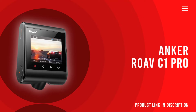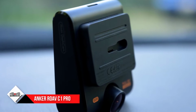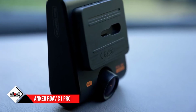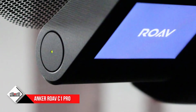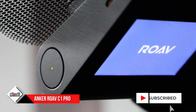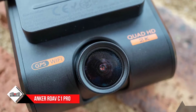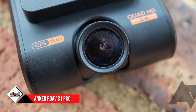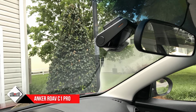Number 3. Anker Roav C1 Pro Dash Cam. For an amazing dash cam for the money, Anker Roav C1 Dash Cam is one of the best choices for dash cam users. It provides some extremely amazing features at such a reasonable price. It is super easy to install and use. Nevertheless, this camera is placed on the windscreen using an adhesive which is a bit tough to remove. So, it is necessary to finalize the spot while placing it to avoid inconvenience. Once the camera is installed, the angle can be easily adjusted as required.